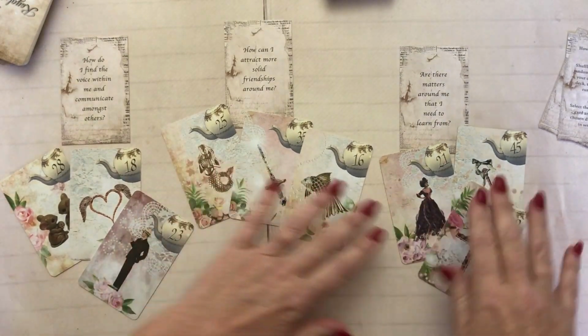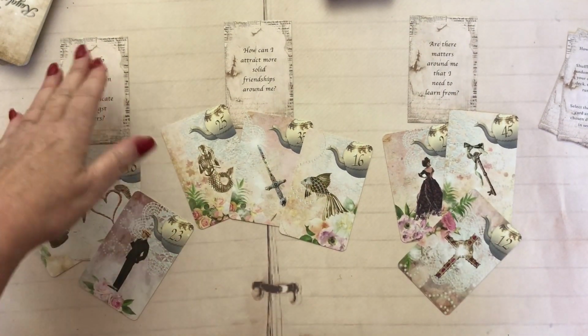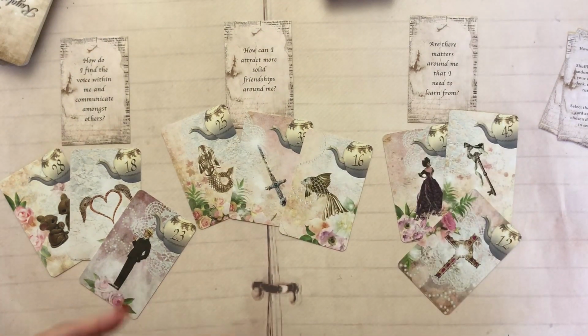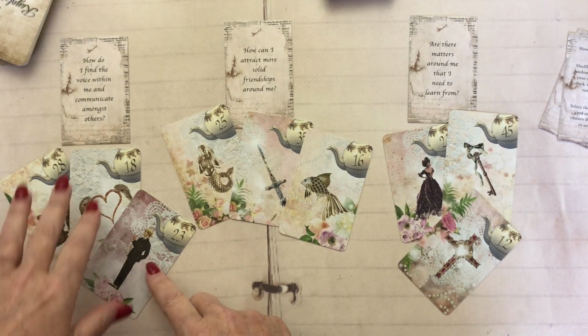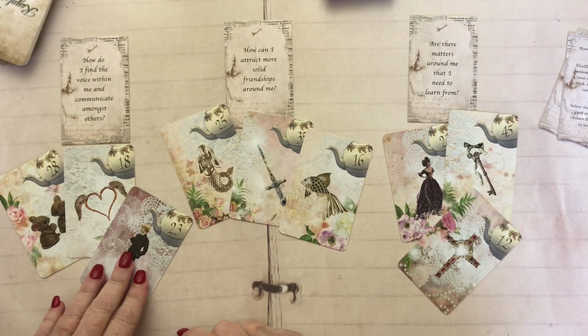So this is how we would use these. So that one belongs there. So the first question: how do I find the voice within and communicate amongst others? This poor young lady feels insecure and she's not certain how to find her own voice. So we look at the 3 cards drawn here for her. We've got mice, heart and man.